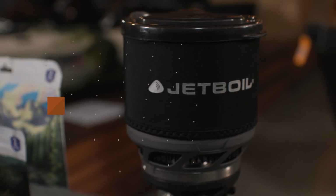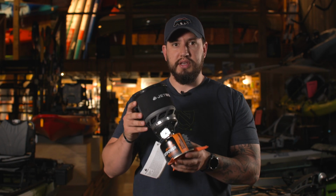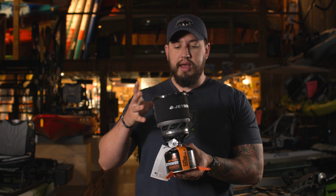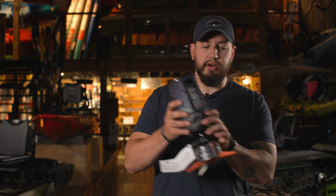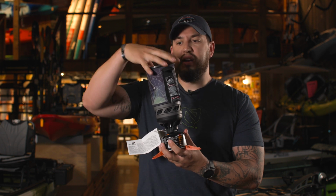I previously mentioned using the Jetboil systems to cook your dehydrated meals, but we didn't talk about the Jetboil systems, so I wanted to talk about that for a second. Right here, I have the Minimo. This is a great system. It allows you to simmer. It has a 1 liter kind of pot, which differs a little bit from the 1 liter Flash, which you can see is more cylindrical and a little bit taller, not quite as wide.